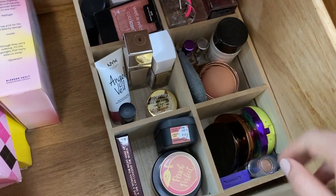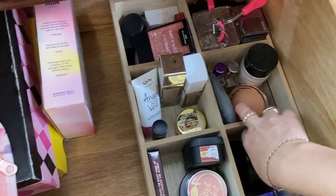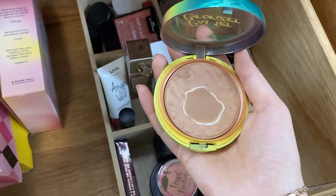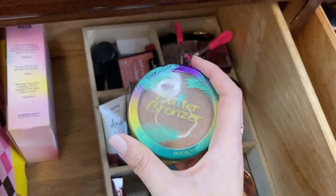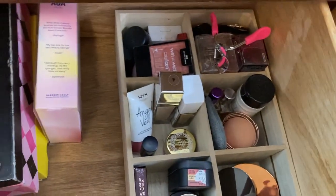Alright, and then bronzer is next. I'm going to take this bronzer. Super excited, I'm kind of close to getting rid of this. I've definitely hit some major pan, but it just takes a long time to use bronzer, so I'm not quite there yet, but I'm still loving this bronzer, and I would like to really continue using it.